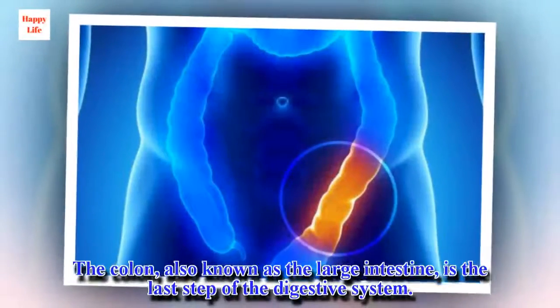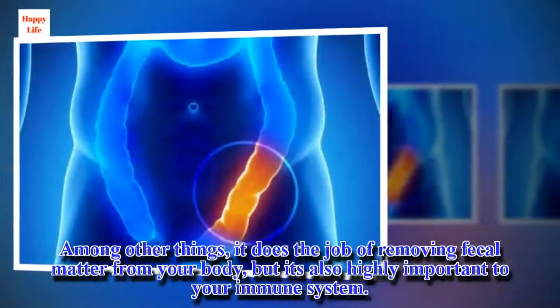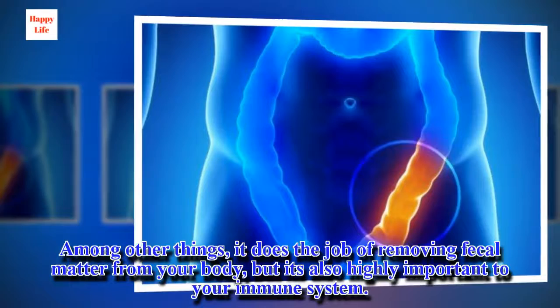The colon, also known as the large intestine, is the last step of the digestive system. Among other things, it does the job of removing fecal matter from your body, but it's also highly important to your immune system.